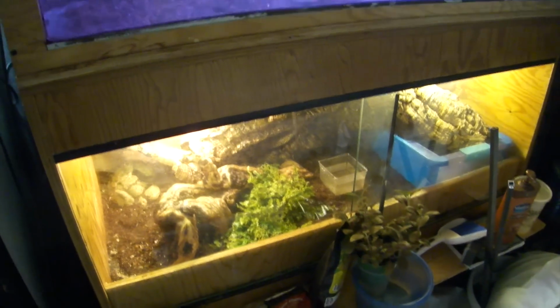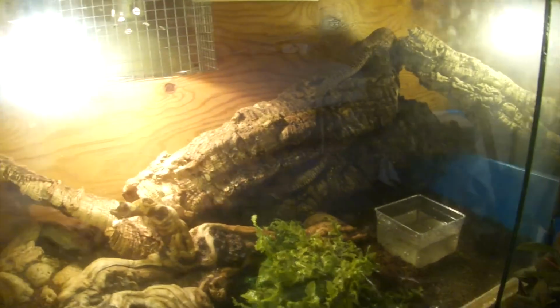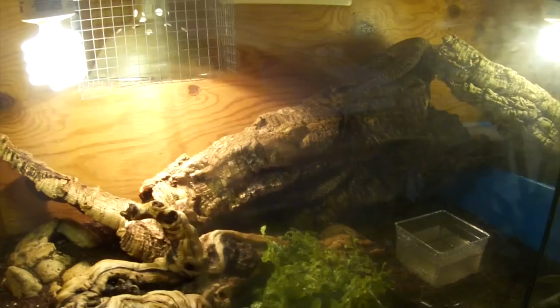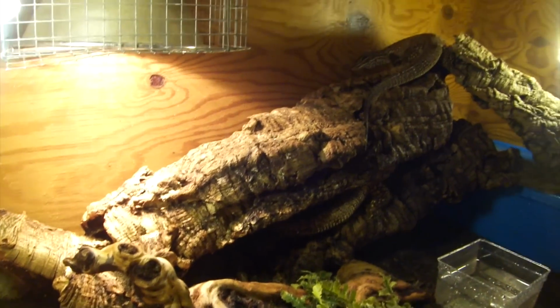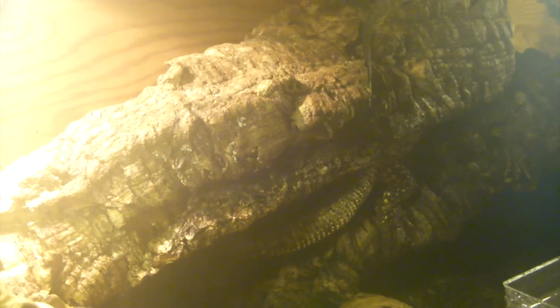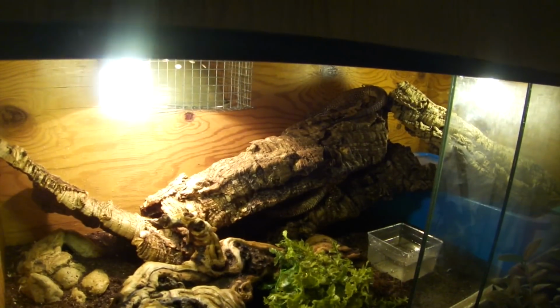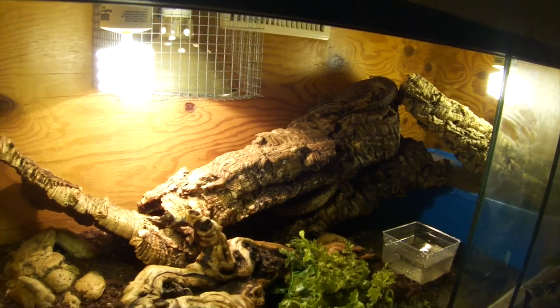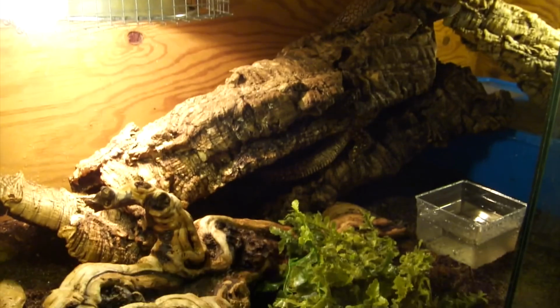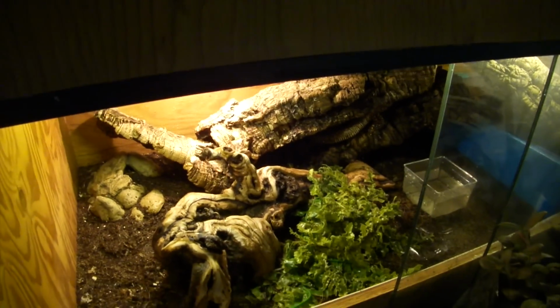From there we can move to the Ackie monitors, and they are in here. I just missed it, so it's going to be quite humid in there, but you can see there's Stella down there. Yeah, the camera's fogging up here. Whoops. Bowser's up there, Stella's right there. Their tank is doing well.